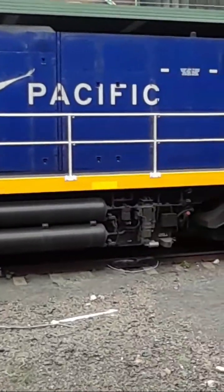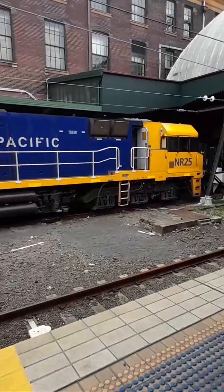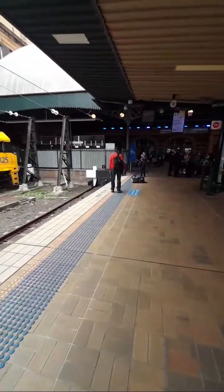In Pacific. Oh, it's a train. Look at that. Hey. Look, Mum's even taking a photo of the husband. Look.